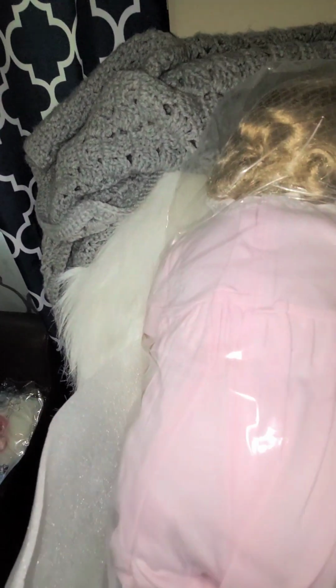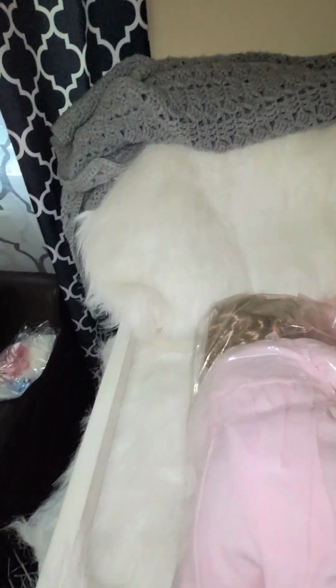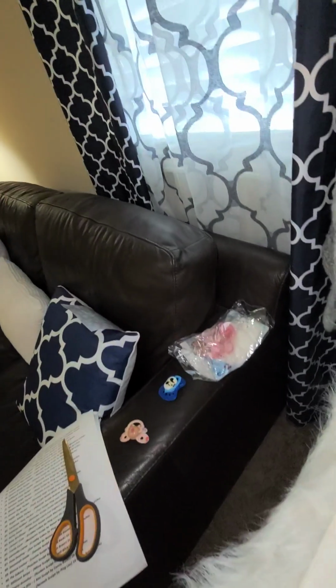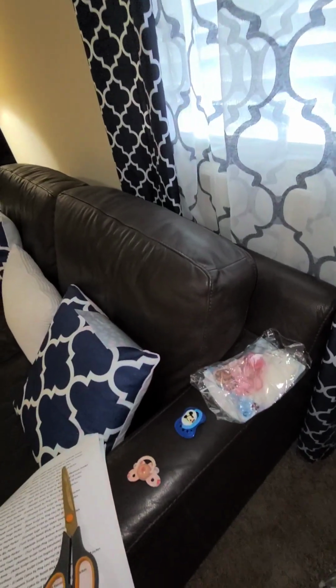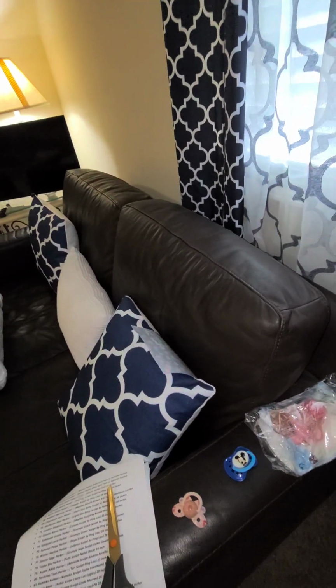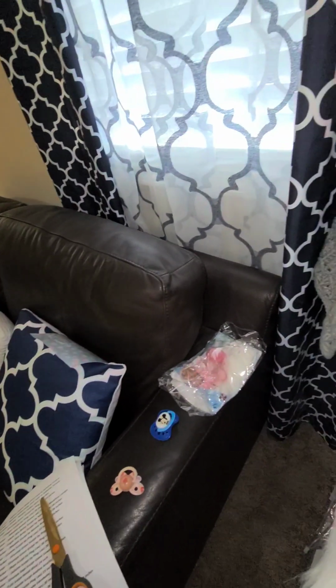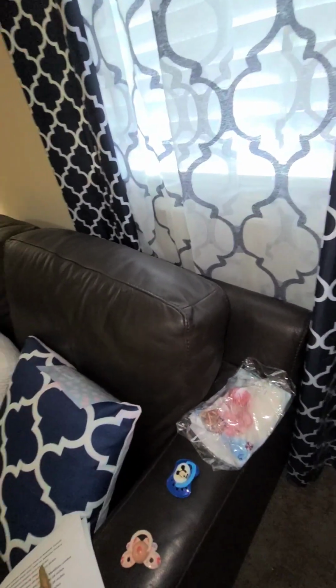Try to do a little element of surprise. Again, we have a hard time getting these babies out of the plastic, but I'm going to turn the camera away just a little bit to see if I can get this baby out of the plastic.